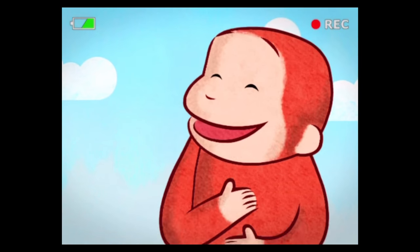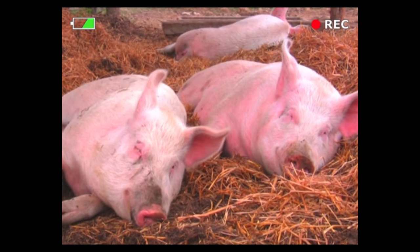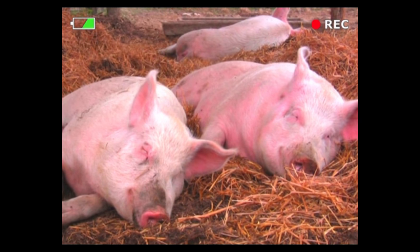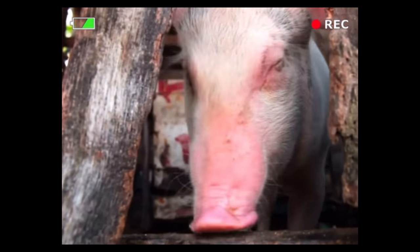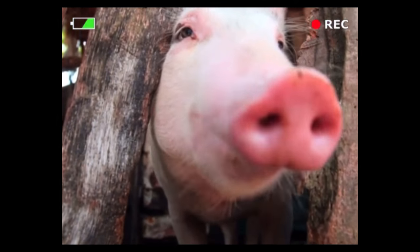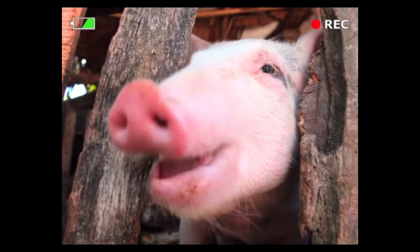What are you up to, you cute little monkey? Everybody loves pigs. Is it because some piggies are pink? Or maybe it's their wiggly tail or their big ears? And look at that nose. A pig's snout can smell things hidden under the ground. Can you make your nose look like a pig's snout?